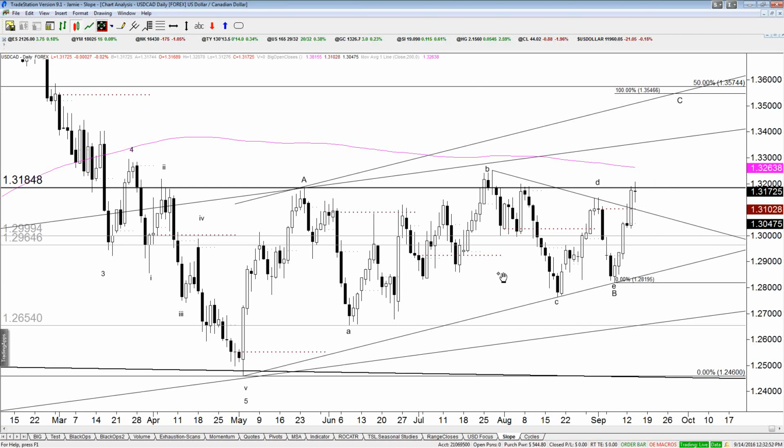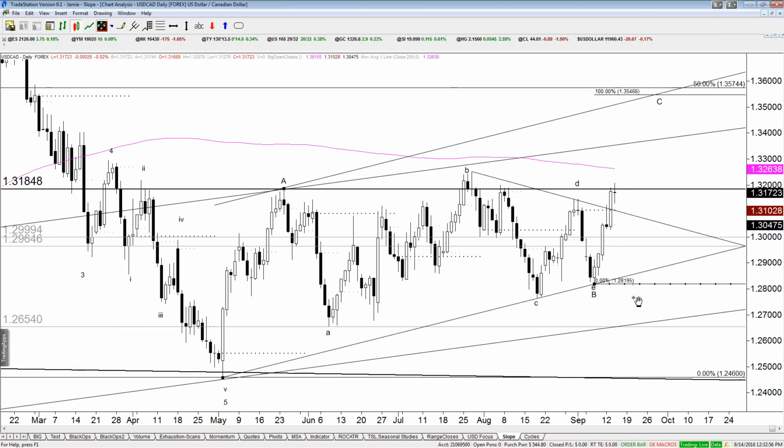So going back to the tell on the triangle: a lot of times in triangles the alternate legs will relate by 618. Maybe not all of them, but a good deal of them. In other words, wave C will relate to wave E by 618, and sure enough, it's almost spot on. See, here to here is equal to 0.618 of this. Wave D will relate to 0.618 of wave B, and sure enough, it does. This is equal to 0.618 of this. So we've got those two legs that are equal by 0.618.